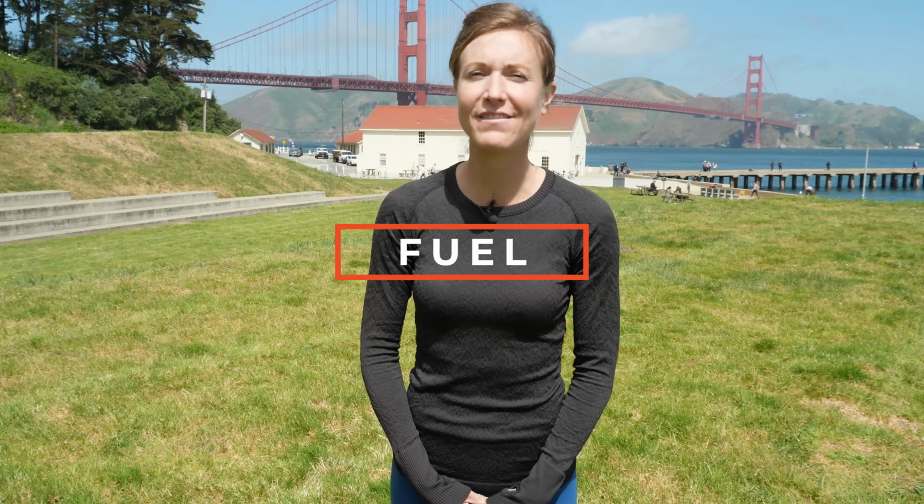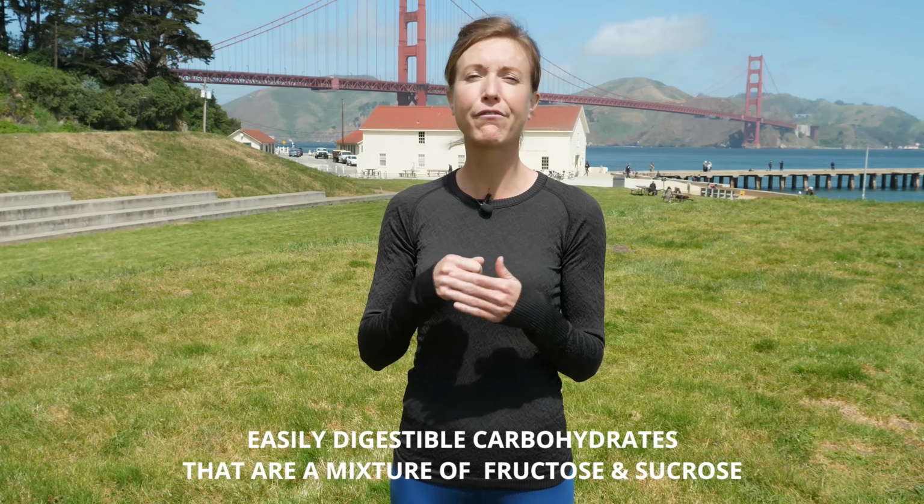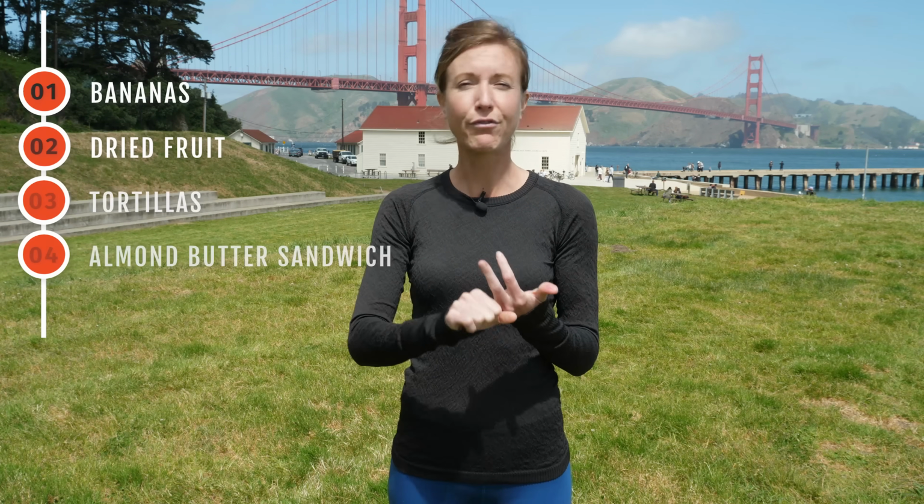So the second part of this equation is fuel. What you want are easily digestible carbohydrates that are a mix of fructose and sucrose. Studies have shown that that gives you a higher rate of carbohydrate absorption. So if you're looking at things like bananas, dried fruits, tortillas, almond butter sandwiches, those kinds of things, easily digestible carbohydrates, as well as some of those sports products, goos, chews, gels, mixes, all of those kinds of things.